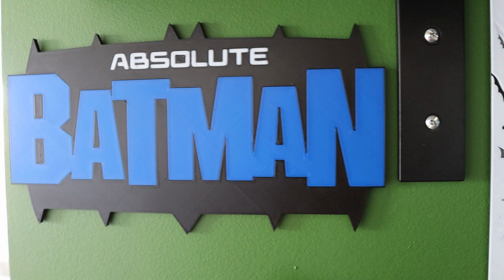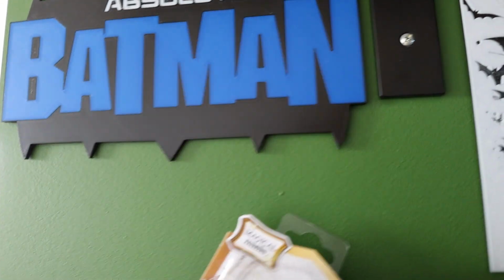Guys, how freaking cool are these? These are 3D printed. Absolute Batman logo, and then this awesome Batman picture. I'll make sure I give close-ups for both of those right now as I'm talking to you guys.